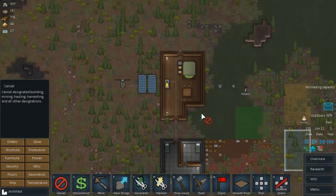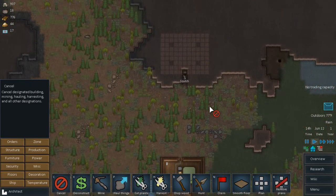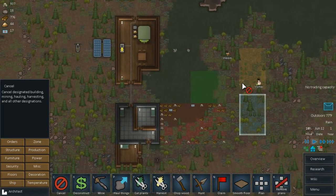So, therefore, it's good to have pillars. Maybe it helps. Maybe it doesn't. Maybe that guy was just afraid of cave-ins and was just trying it. That's what we're going to do.